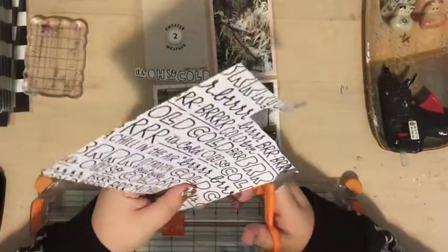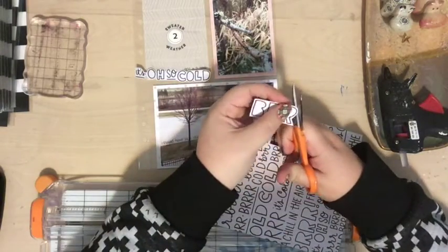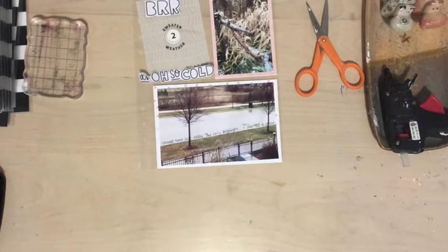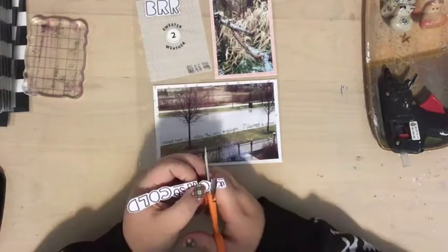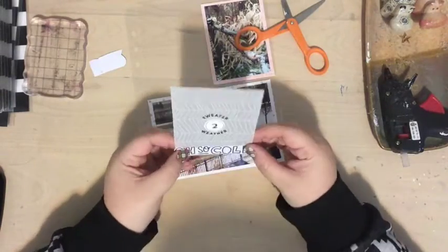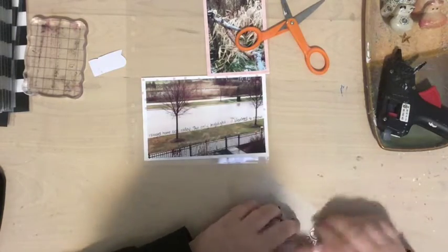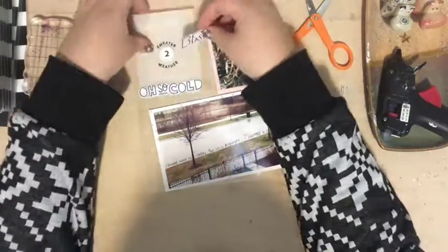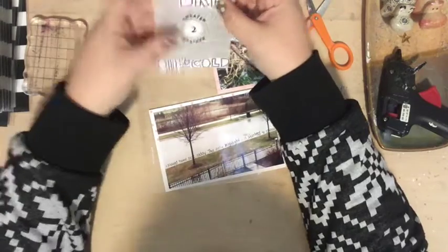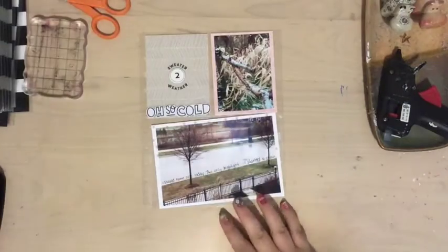And then I thought about maybe using another word like burr. I really thought it would be cute to have it on here somewhere, but I end up not using it just because I can't find a place where it looks good. So I just take off the burr. I don't end up using that. I just use the oh so cold that I had fussy cut, covering up that stamping that I had done at the bottom. I thought about adding the burr at the top, but I don't end up doing that. I just leave it as it is.